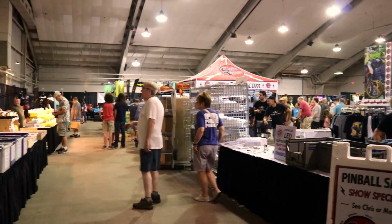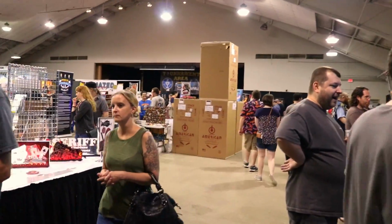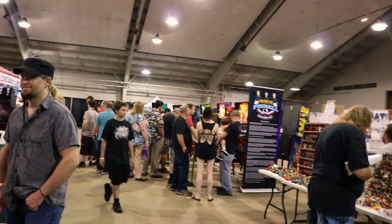So we are back in the vendor hall. Looks a little bit more cleared out than it did this morning, so maybe we'll have a chance to look at a few more things while we're in here. But first and foremost, we're gonna head back over to the Jersey Jack booth and try to score ourselves some autographs.